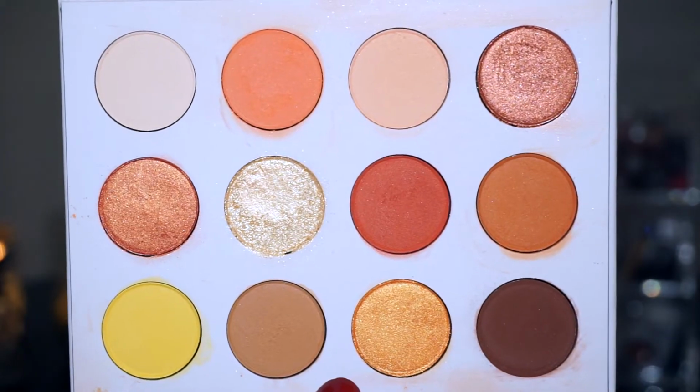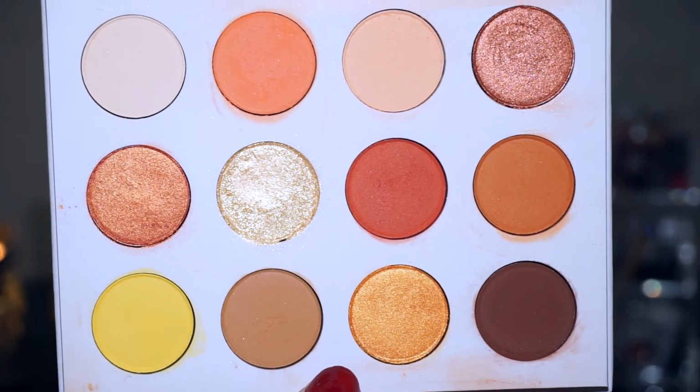I haven't filmed a tutorial with this palette, but if you're interested in that, I can definitely film that for you. Just leave it down below in the comments. But yeah, this is what the palette looks like on the inside. It comes with a bunch of beautiful warm tones. This is such a beautiful palette that has a few pops of colors.